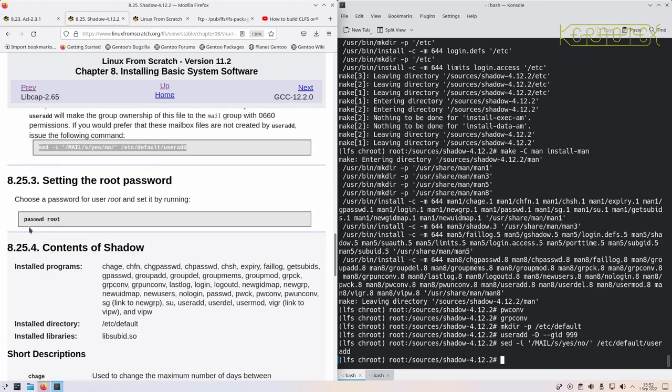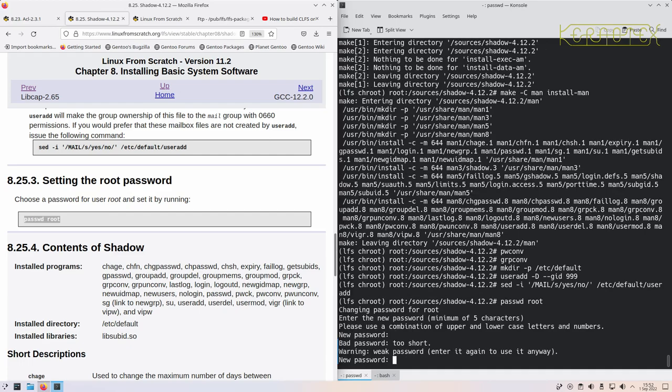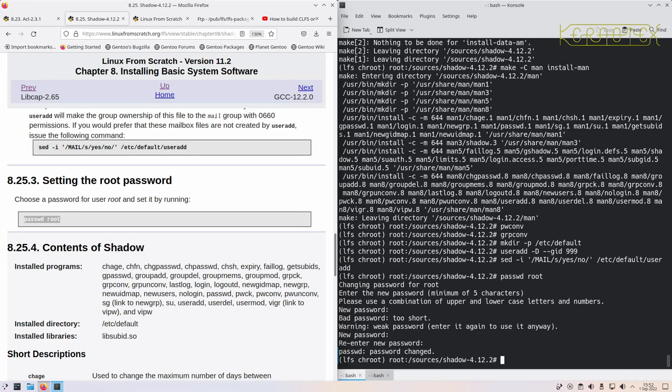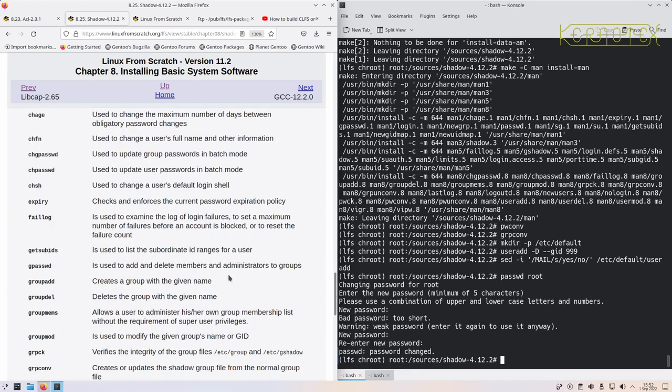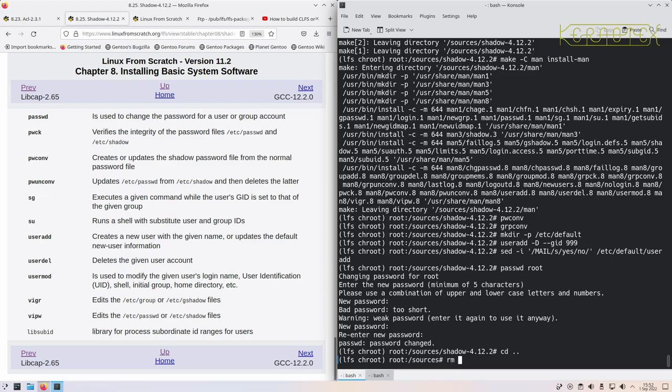Now we set a password for root. So this is the root for the new LFS system. It hasn't got a password at the moment, or if it has, it's unknown. So I'm going to type in a password. Whatever you choose, don't forget it, because you won't be able to log in the first time, and you'll have to mount the root system to run passwd again to change it. So apart from that, that's Shadow done. So let's tidy that up.